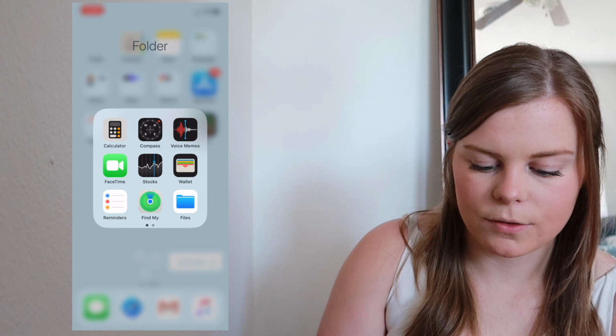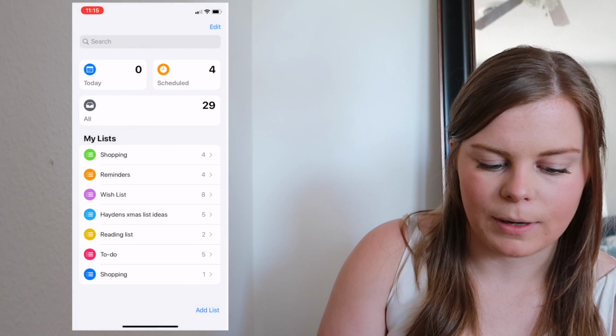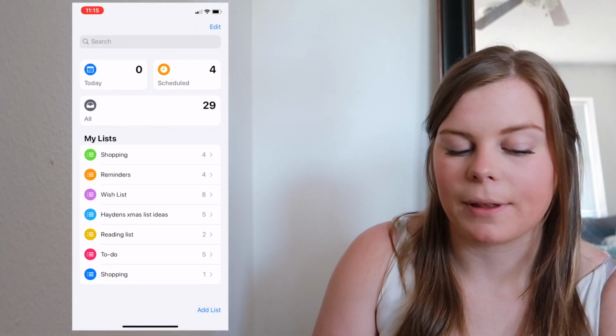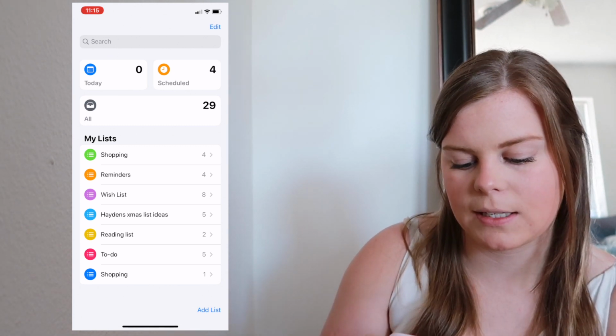The other app on here I use quite a bit is Reminders. I have a reminders list. Hayden's Christmas list I can delete, but we put all of our shopping lists on here because he has an iPhone as well, so we can share it and then just check it off as we need it.